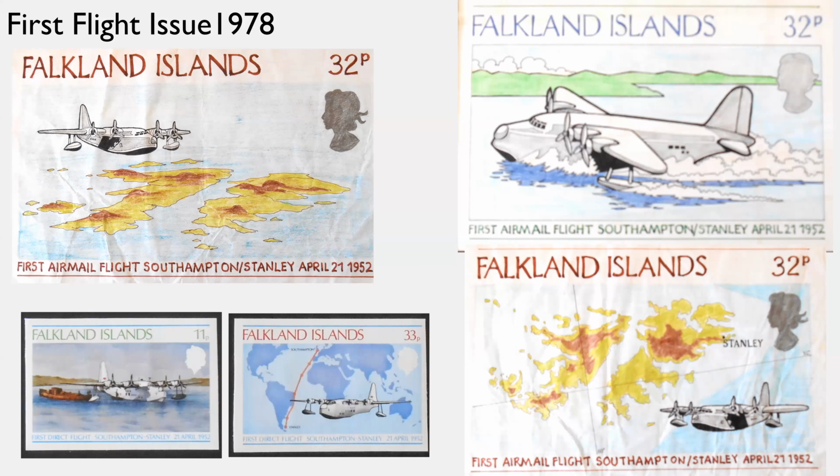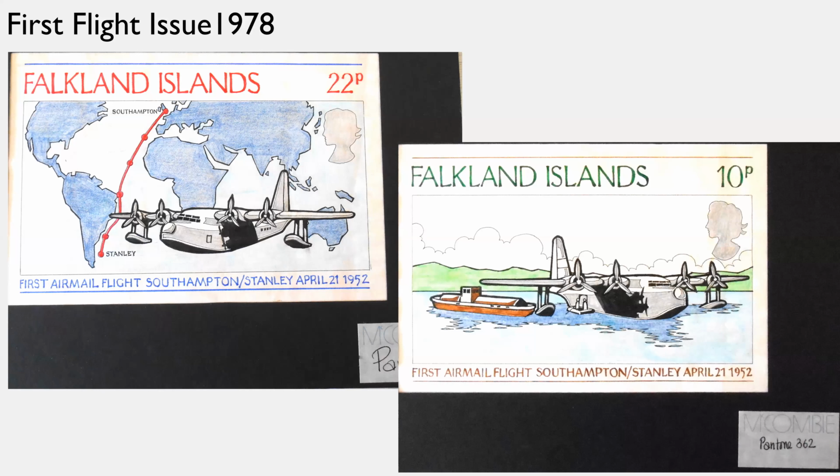Here you can see the sketches from the designer Leslie McCombie. He died in 2021, aged 94, and he was a very active ecologist. He was also a communist, but he was also a graphic designer. And as you can see, these are pretty close to the ones that were produced eventually. And we can actually see those on the next slide.